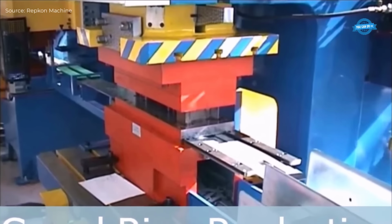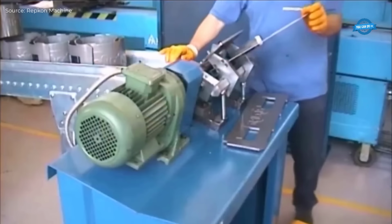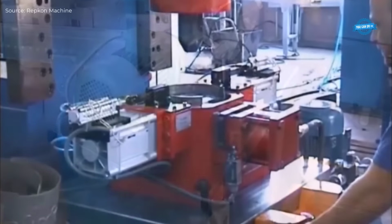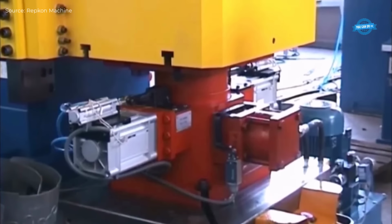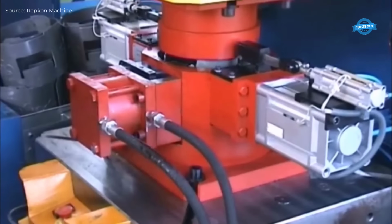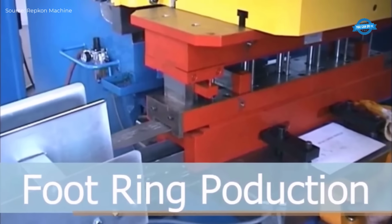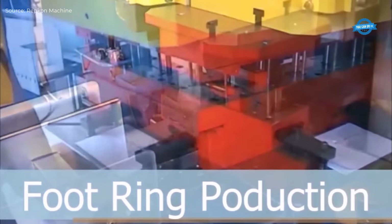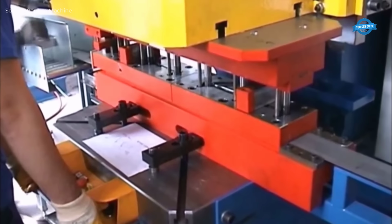The guard ring and foot ring production line follows, where strips of coiled or pre-cut sheet steel are formed into the valve guard rings and foot rings. The metal strips are processed through hydraulic presses for embossing logos or serial numbers. The blank foot and guard rings are bent into shape and welded using MIG-MAG welding machines to form the final components.